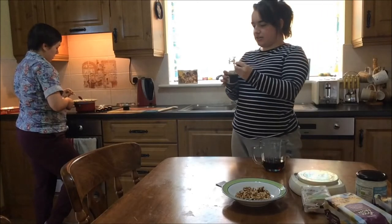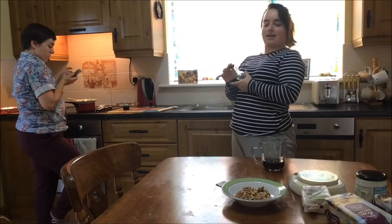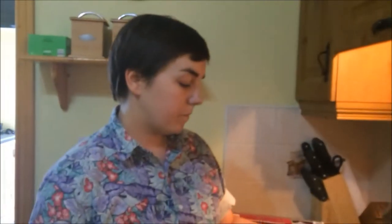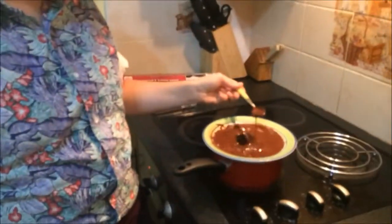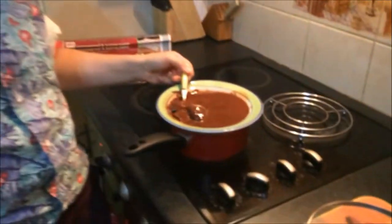What the hell, did he close this? Oh wait, is that him? Yes! About 70% of the chocolate. Natalie's on chocolate job. How do you feel about your chocolate-ness? I kind of just want to eat it, to be honest.